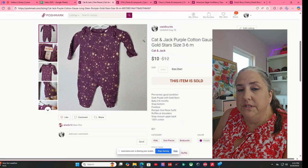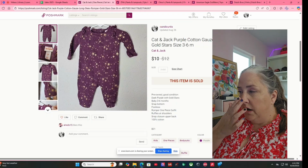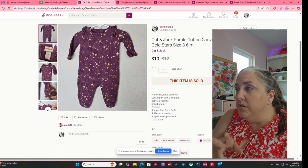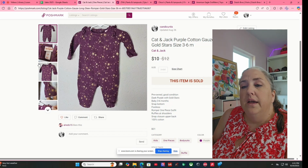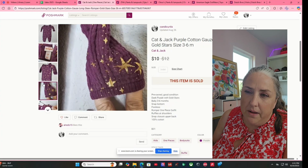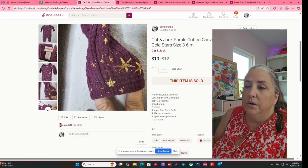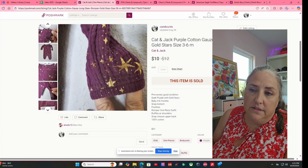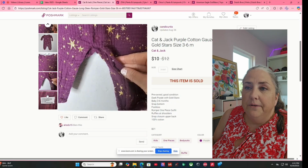And then the next two items was a lot. So the first item I sold is a Cat and Jack purple cotton gauze long sleeve romper with gold stars, size 3 to 6 months. It's like the gauzy, almost like a waffle pattern, a crinkly gauzy look, which I thought was really cute too. So it was lightweight, and I think the gold stars are adorable. So super fun and cute.